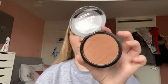I use this if I am more pale. It doesn't look as dark on the skin as it does in here. It looks lighter on the skin. It's so nice. It's very pigmented as well, so you've got to be careful with this. You need a light hand, like with the Too Faced one, otherwise it gets too dark.